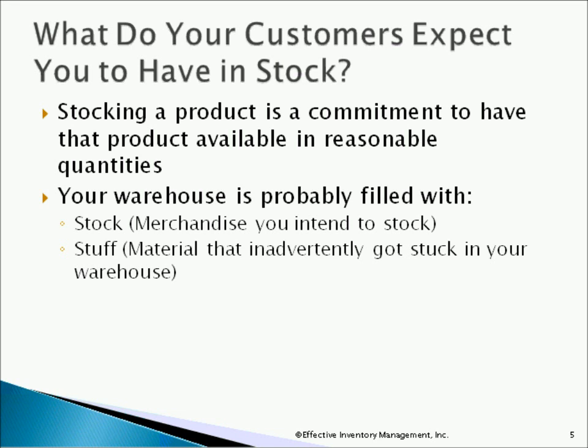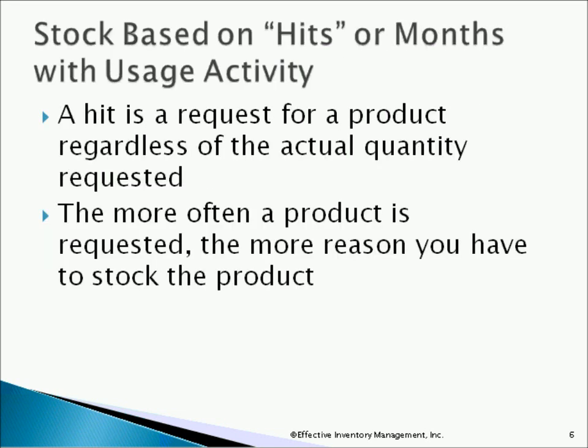Material that inadvertently got stuck in your warehouse. It's dead. It's not needed. We have to separate it from the good stuff, your stock, and get rid of it to free up some cash, or I should say generate some cash, and also to make room for your good inventory. Well, how do we separate your stock from your stuff? I would suggest to you start by looking at how often your customers request a product. As I say on this slide, the more often a product is requested, the more reason you have to keep that product on the shelf in stock.